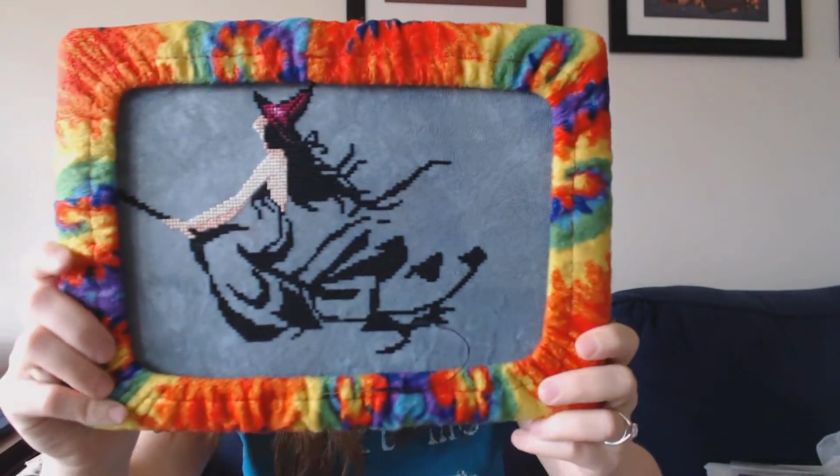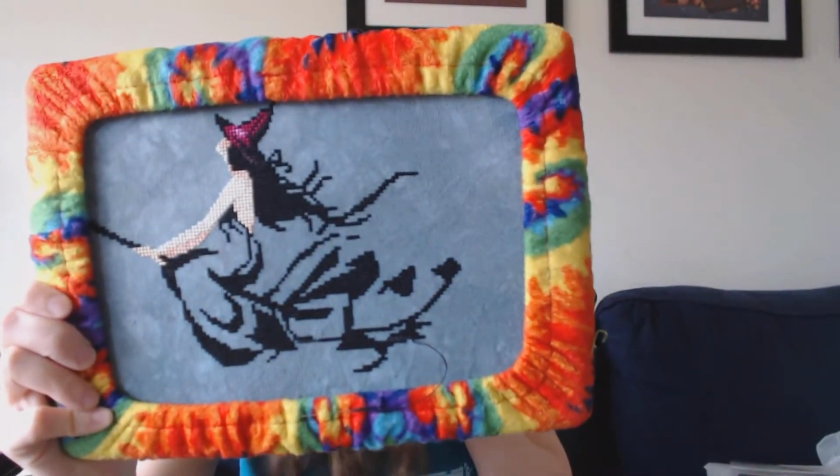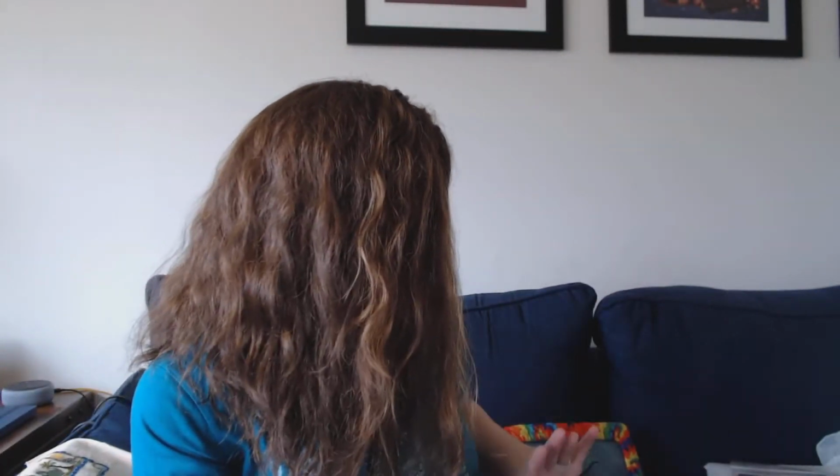So the other piece, I think I worked on this a little bit. I can't even remember. I might have got some more black done, still some to go. But I also brought it out because I want to do a comparison. So actually, let me go through a bunch of haul and then I'll explain.